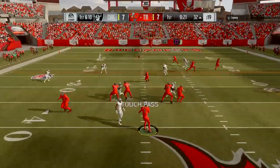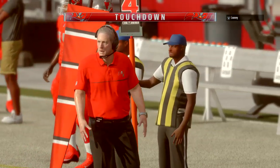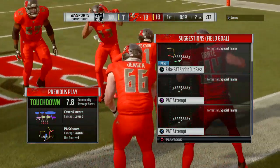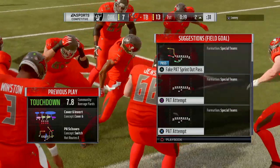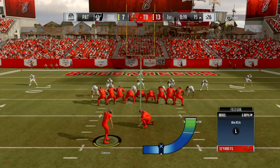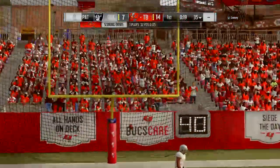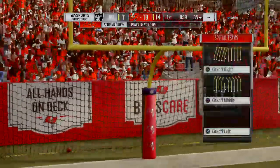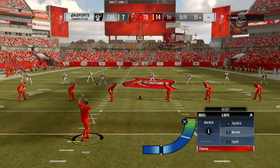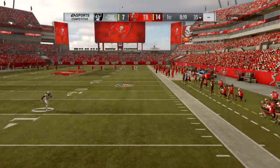Following the interception, Winston. And he took that in one-handed. What a grab. Touchdown, Tampa Bay. Deshaun Jackson, 32 yards. And the Bucs are able to strike for 6. Santos now to add the PAT. Santos with the extra point, and that makes the score 14-7. The kickoff unit is out on the field, and they will send this one away.